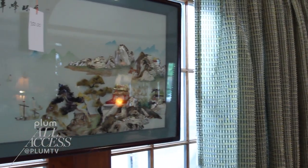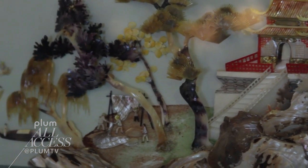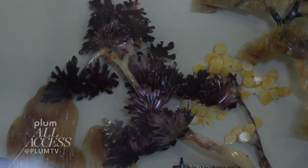So this piece is quite a wonderful piece. It literally is completely made out of shells. Everything in here, it doesn't seem that expensive for what it is. That's an unusual piece, so it's going to take a special person to buy it. And it's magnificent.